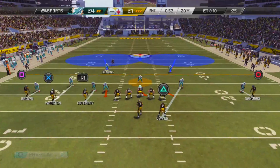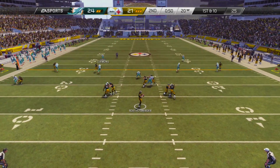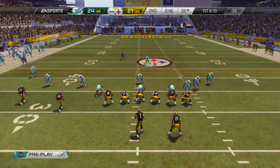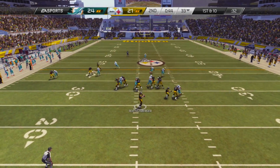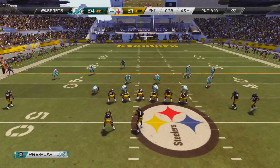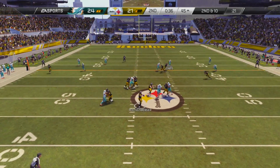So under a minute left to go. Ben Roethlisberger has the football. He's trying to get something done before halftime. You see him drop back, and he's going to find his man Jericho Cotchery. He gets his first catch of the game. Now Ben Roethlisberger is finding Antonio Brown, who brings us into Dolphin territory. 38 seconds to go in the half.